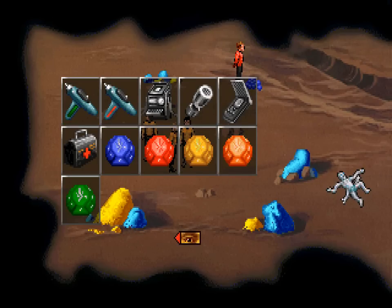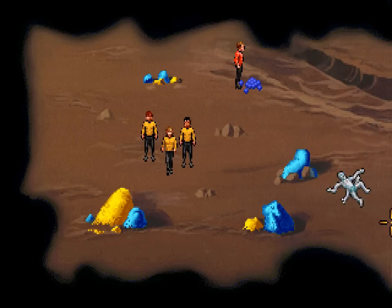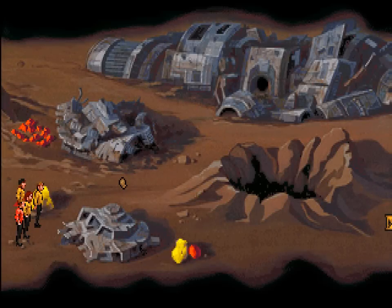We now have all these gems with us, except for these blue ones, where we cannot pick up more of them, because it would be too dangerous to handle that many. Anyway, let's see if we can find the Savant as well as Spock. Wonder if anybody else is here besides them and the Virion.